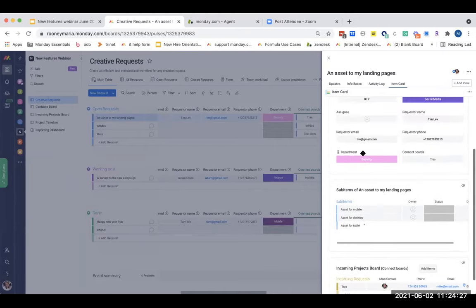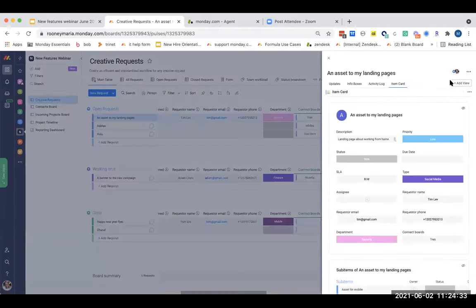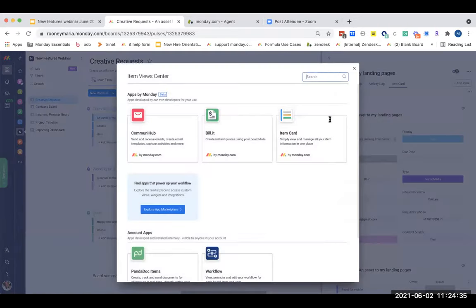So it's a really great feature if you haven't checked it out yet, and it's accessible just from the update section. If you are adding it for the first time, you can add the view from there.